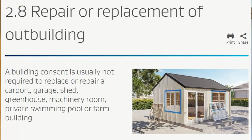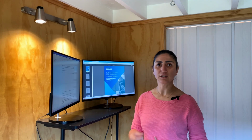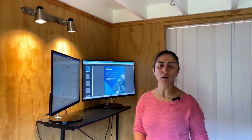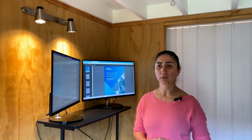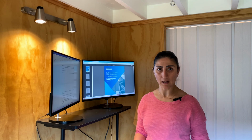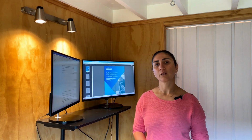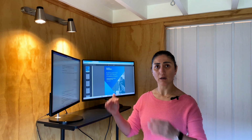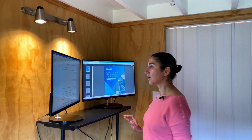Section 2.8 is for repair or replacement of an outbuilding. So if you have an outbuilding like a greenhouse, a garage, a pool house, whatever, that is existing on your property and you want to repair it or completely replace it with a building of the same size, you do not need a building consent. Now, there are a few conditions that have to be met to use this exemption.